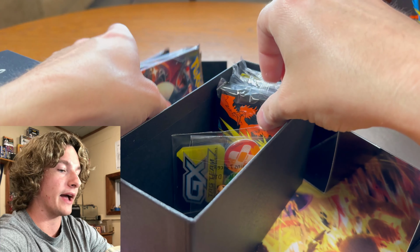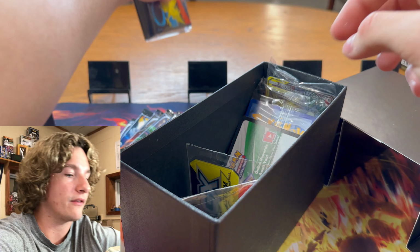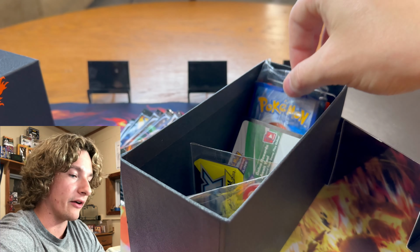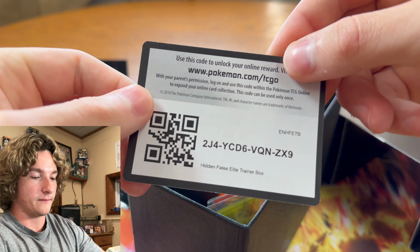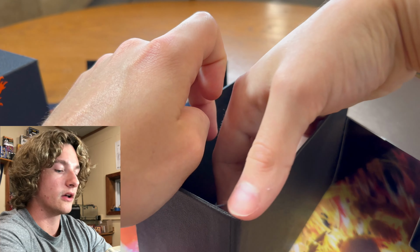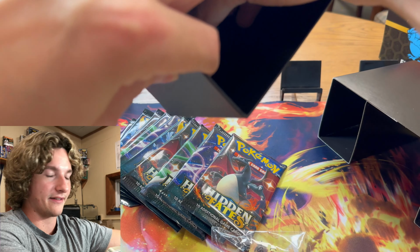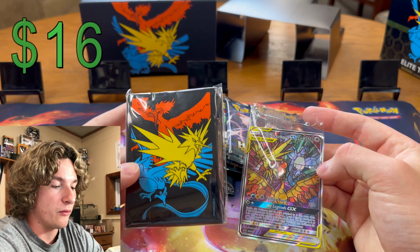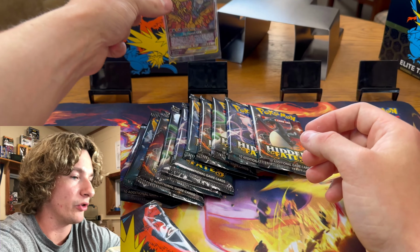So there's the packs. We got sleeves. I'll give the sleeves away too for you guys. Oh yeah, baby, there's the card. We'll pull it out in a second. We got energies, we don't need the energy cards. Code card. It's a lot of stuff, dice. Stuff that you guys don't really want. But we got our promo card. We got the birds, sleeves. I'll be giving both of these away.